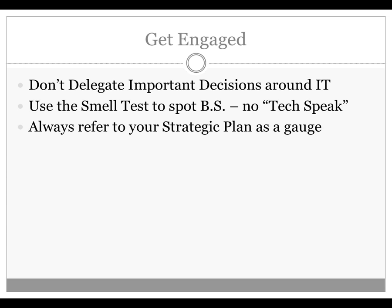Always refer to your strategic plan as a gauge. So you remember your strategic plan, right? Use this as a gut check when your IT guy comes to you with the latest and greatest thing. How does it impact your overall plan? How does it help move your business forward? If you can't answer these simple, basic questions, this is a huge indicator of a misalignment. You're letting the tail wag the dog. Don't go down that path.